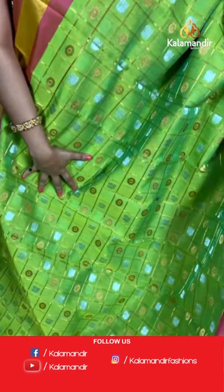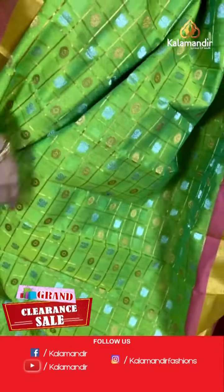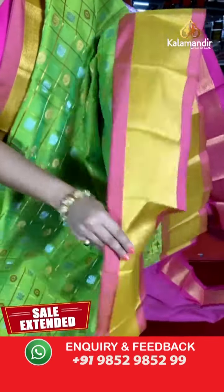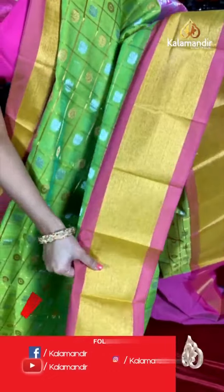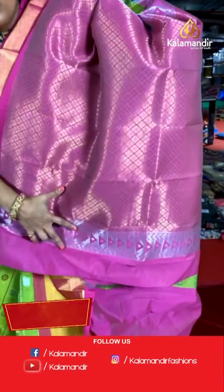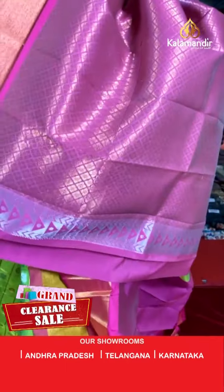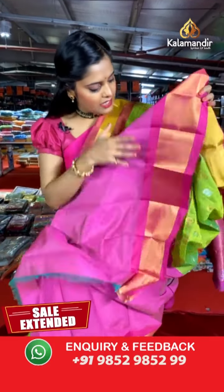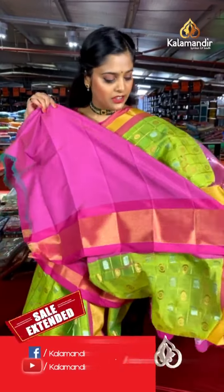So here is the next saree, leaf green in color with pink combination. Checks and buttis on the entire body. Mix of silver zari and gold zari. Come to the border of the sari. The border has a pink color contrast work going on here along with gold zari threads. Then comes the pallu of the sari. Again, mix of silver zari and gold zari on the entire pallu. Full weaving in gold zari threads. Here is the blouse piece for this sari, contrasting pink in color with a zari border to it. So this is how the combination is of green and pink.